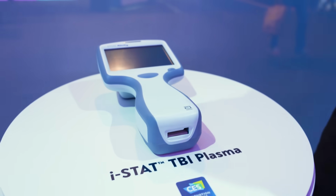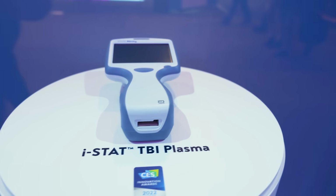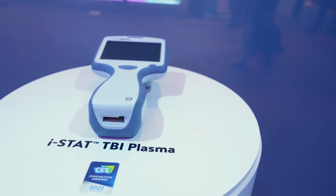So we have our i-STAT TBI test here. It's the i-STAT Alinity test that looks at biomarkers that are released into your blood after you have a concussion. We know that about 50% of people who have a concussion aren't going and getting tested. Right now, if you get tested, a doctor will ask you questions. What year is it? What's your last name? It's pretty subjective. This test takes the subjectivity out of it, makes it more objective, saying yes or no, these biomarkers are in your blood. So yes or no, you have a concussion.